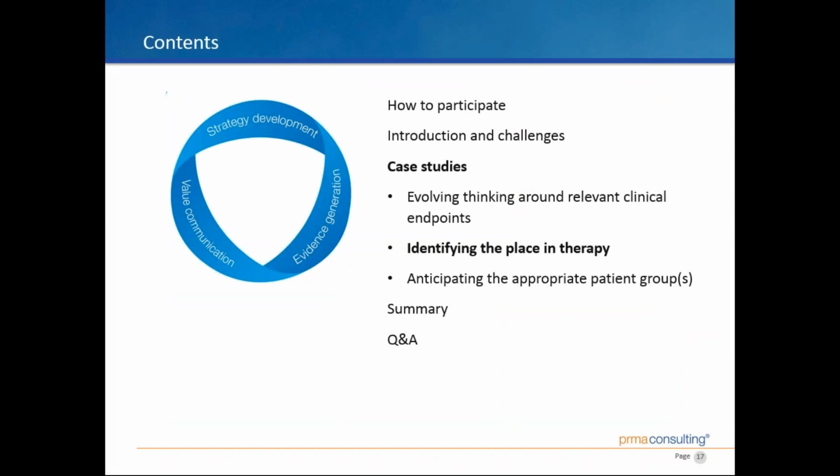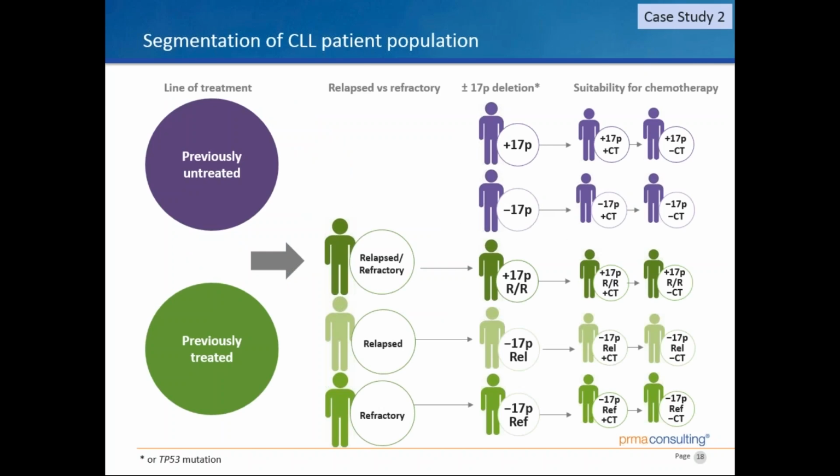The second example illustrates how payers deal with situations where the place in the treatment pathway for a new product is not clear. The example we're going to use here is from CLL. To ensure appropriate use of new treatments, payers always wish to clearly identify the place in therapy in order that they can support the choice of clinical or economic comparator.